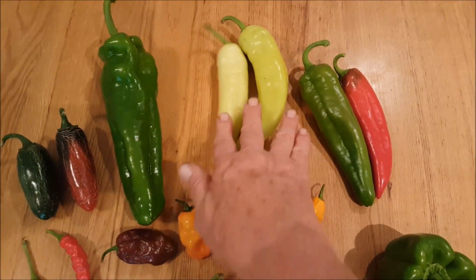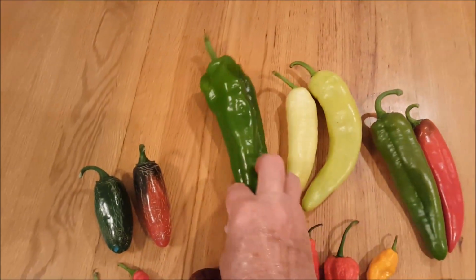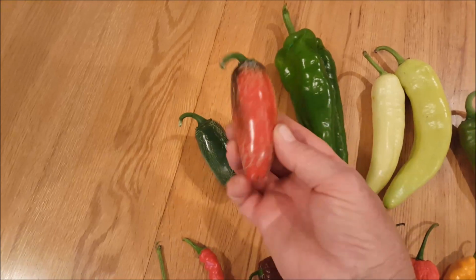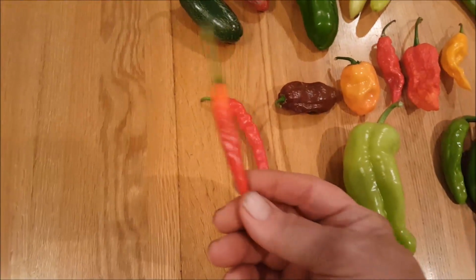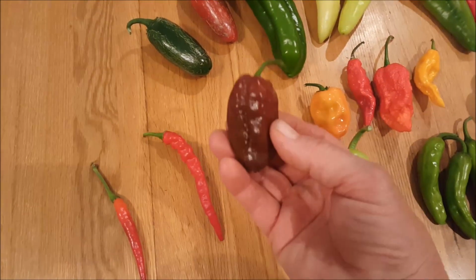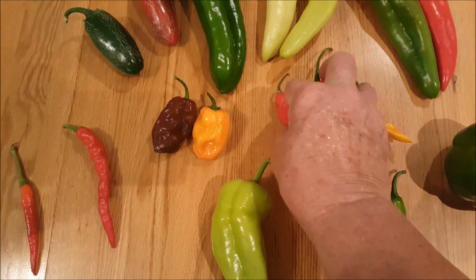Here's a couple of different sweet banana peppers, Banana Bounty. This is the giant Marconi, the one I'm kind of in love with this year. Here are two jalapenos, one that's green, and this one is starting to turn red. This is one of the Thai peppers. This is a cayenne pepper. Here's the chocolate habanero, the orange habanero. Two different ghost peppers here.